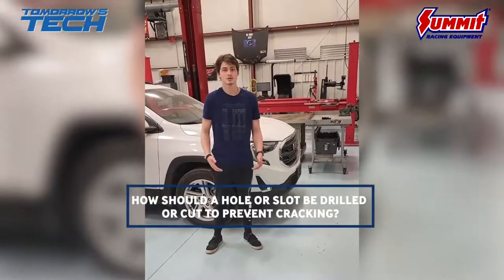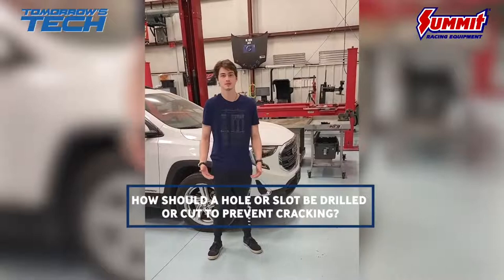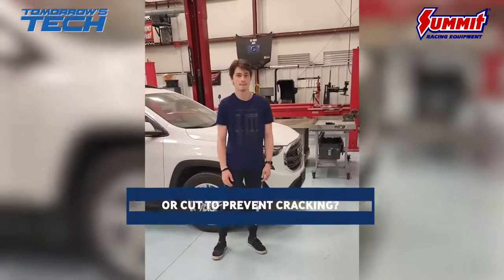How should a hole or slot be drilled or cut to prevent cracking? I think this is a great question. Just like drilling any kind of metal, heat is the issue. When you're drilling these, you could drill a used set, but it'd be preferred if you started with a brand new set. And you're going to drill them.